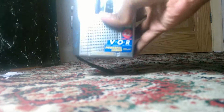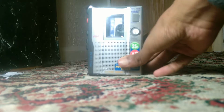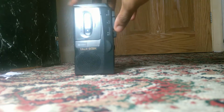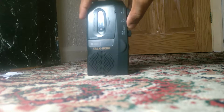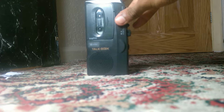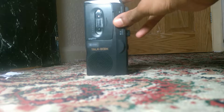So to start things off is this Sanyo cassette recorder that was bought, I believe, in the 1990s, and it doesn't work. But I've got something that actually works, and I literally use it nowadays. It's a Sanyo talk book, and you can record and play. And it works perfectly. These are my music, actually.